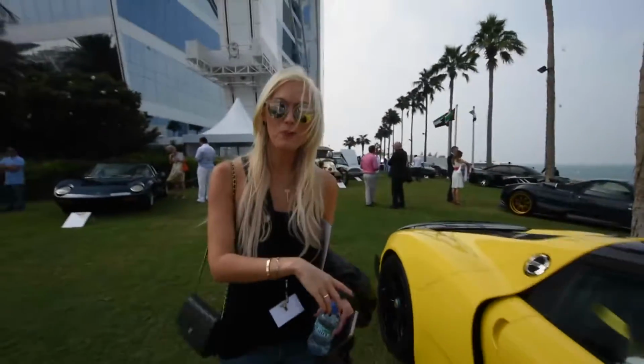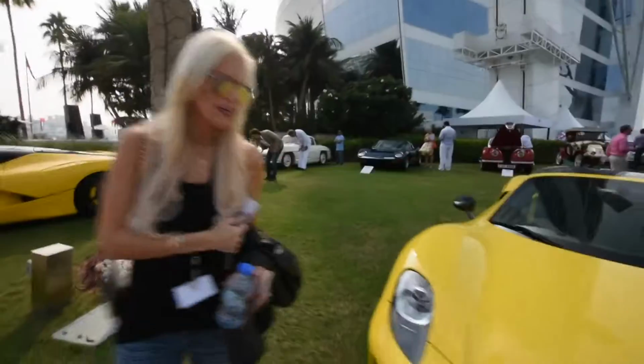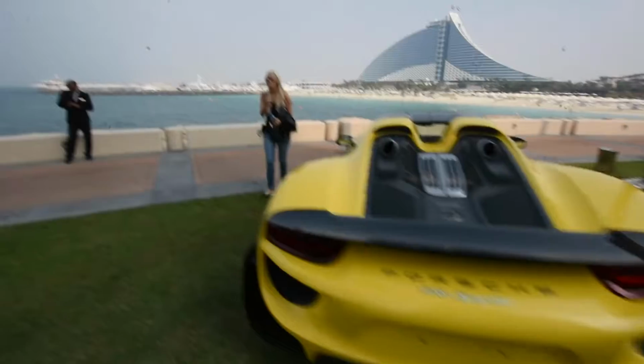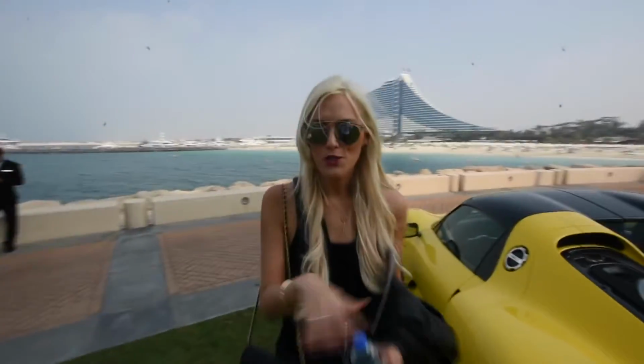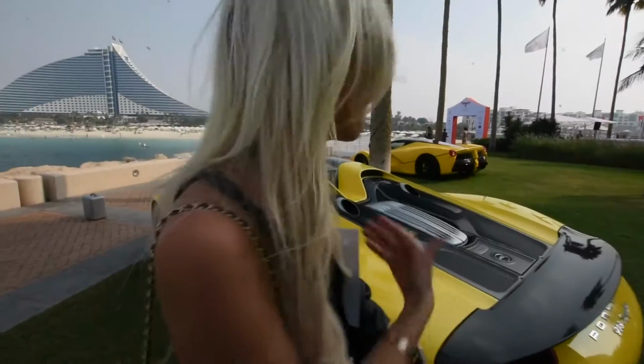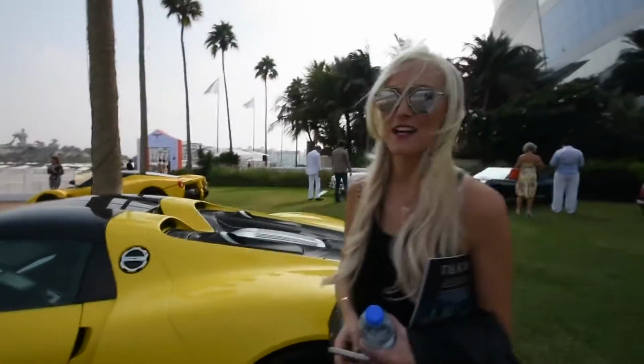this one, another 918. Yesterday we were in, I think it was a grey one, wasn't it? At the supercar event. Now, which one would you have? If you got the pick of the two, which one would you choose? What stands out more, do you reckon? I know which one I'd have, but I can't tell you.